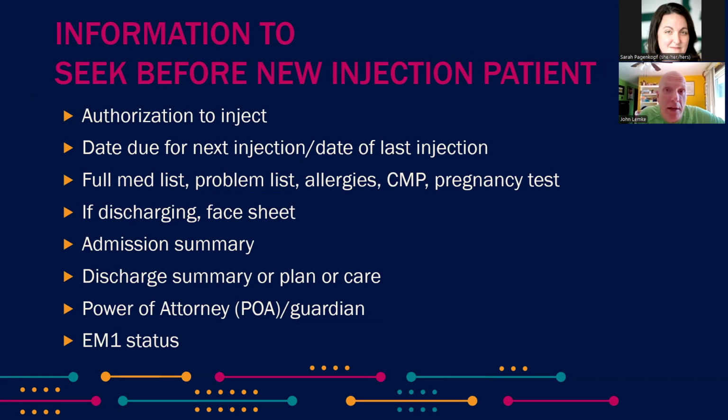However, when you do have a standing order, you might be able to include verbiage that allows for you to alter the date of injection by 1 or 2, depending on vacations, missed appointments, stuff like that. Regarding the date due and the date of the last injection when you get a new patient, it's pretty critical for discharging patients in particular. I do require that information from the provider, confirmation of when it was from the provider. I don't like going by the patient's word.